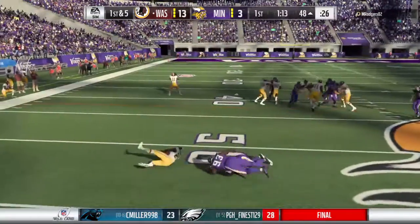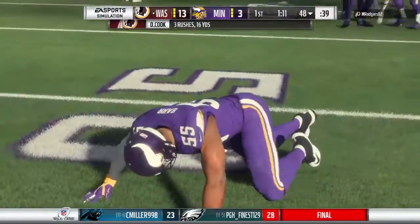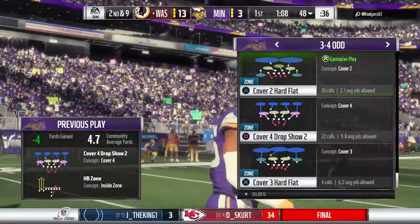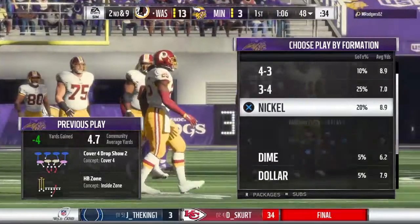Cook following the penalty. And they go backwards here, losing yardage back at the 48-yard line. It's a loss of 4 there, bringing up 2nd down.